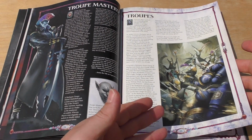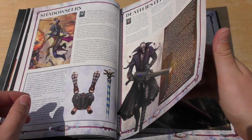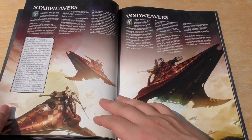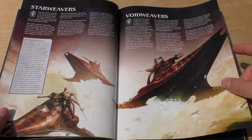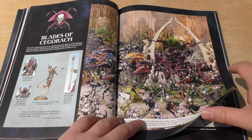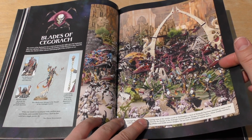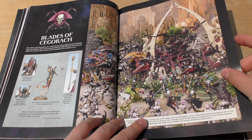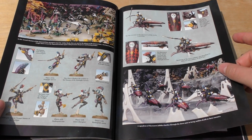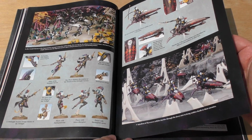Troop Masters, Troops, Shadow Seers, Death Jesters, Solitaires, Skyweavers, Starweavers and Voidweavers. So yeah, not a huge focus on big heavy support units. They're quite an elite, fast army. Not many units at all. But yeah, the colour schemes and things, you can really make them very individual. So here's some images, probably from the Heavy Metal team.